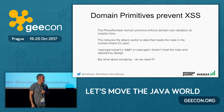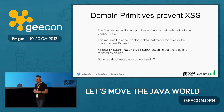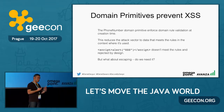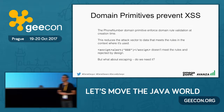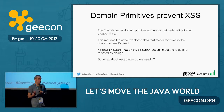And the neat thing is that by doing it this way, we have suddenly made our code more expressive and clear. Everyone who reads it goes like, yeah, that's a real phone number, and these are the rules associated with that phone number. And another thing that's really interesting is that we haven't been focusing on cross-site scripting when we modeled our domain. We focused on the domain, and we got security benefits as an implicit feature.